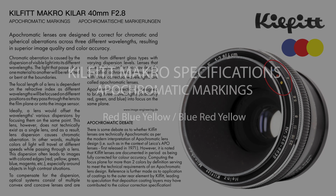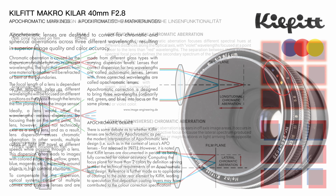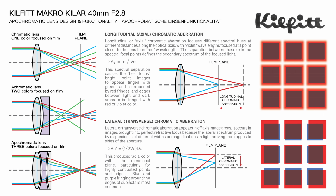The inclusion of 3 color dot markings on selected f2.8 lens nameplates further serve to identify lenses of apochromatic specification. In the pursuit of rendering accuracy, apochromatic lenses are designed to strictly correct axial chromatic aberration and eliminate color shifts on the focal plane, improving image contrast and resolution.